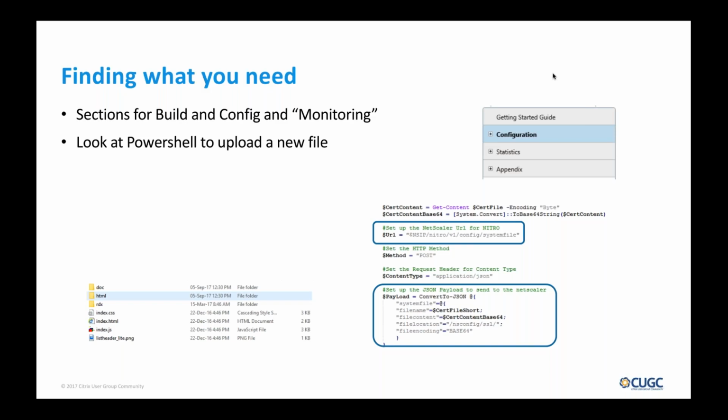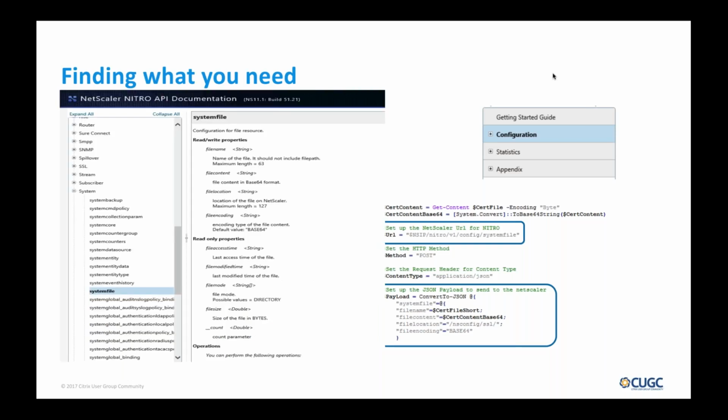So if you look up on screen there, there's a snippet of code there that you would use to upload a file to a NetScaler using NITRO. So you can see the parameters we need. There's the URI up there, so the NetScaler IP, and then the rest of the URL that you're going to need, the method that you're using, the request header content, and the all-important JSON payload. So this is the information that you're sending in that table up to the NetScaler to process.